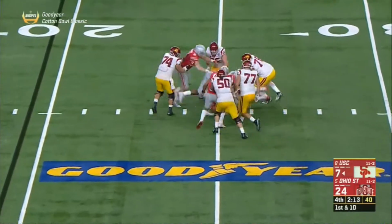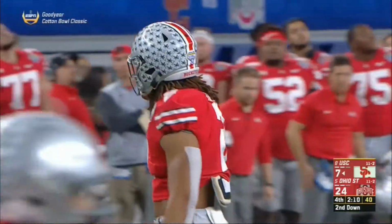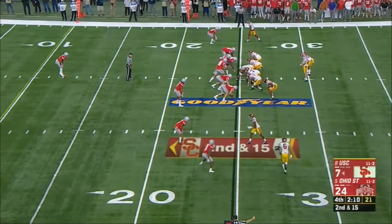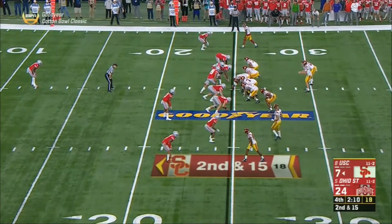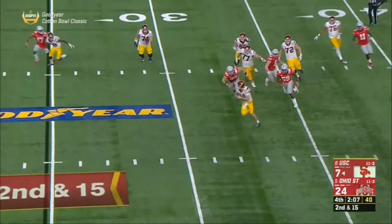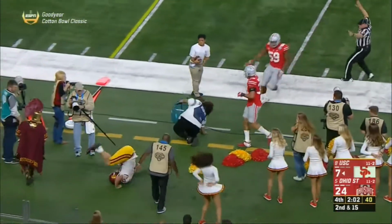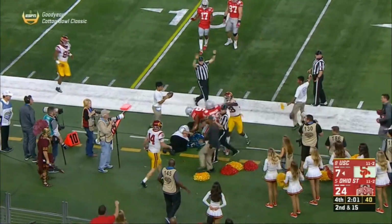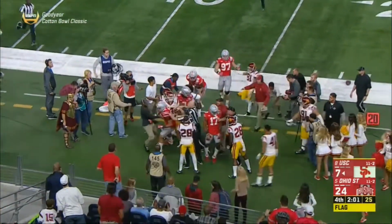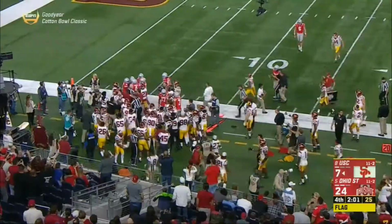Darnold under pressure. And what else is new for that Ohio State Buckeye defensive front? The pocket collapses. This piece of hardware, and the Buckeyes should be lifting as champions at the Goodyear Cotton Bowl Classic. Sam Darnold playing for pride and trying to keep the game alive. Wheels to the sideline, takes a heavy hit out of bounds, and there's the flag. Malik Harrison gives him a shove, and now after the play is over, a running back comes over and takes a shot at Malik Harrison.